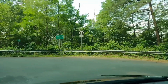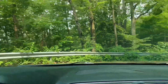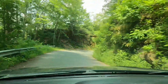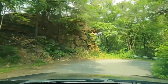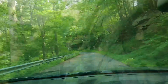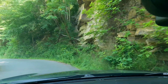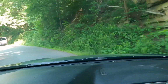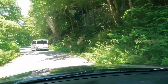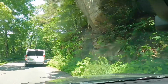All right, 82 here on this turn. We go right, looks like. And it begins one way at this point. And along this route, a lot of rock formations. Pretty neat little drive so far. Pull over and see cars rushing down behind us, cars in front of us. Looks like to be a popular little drive.